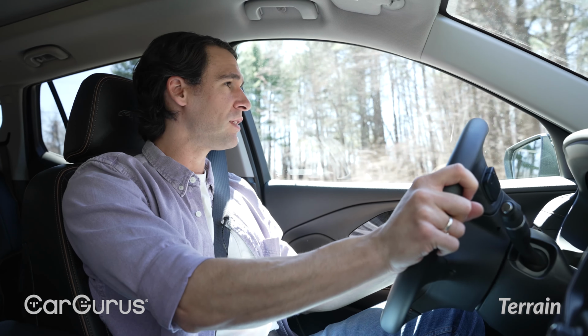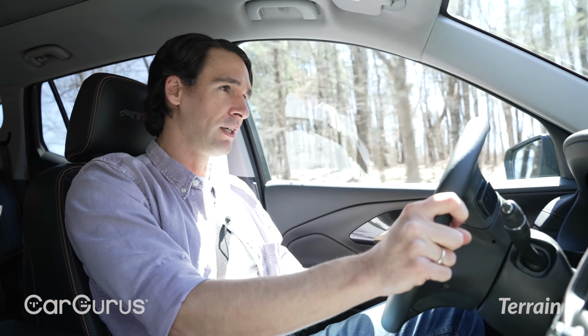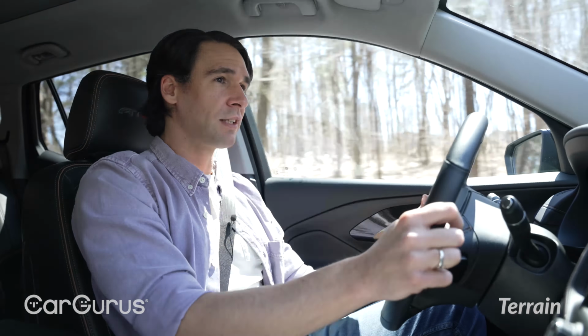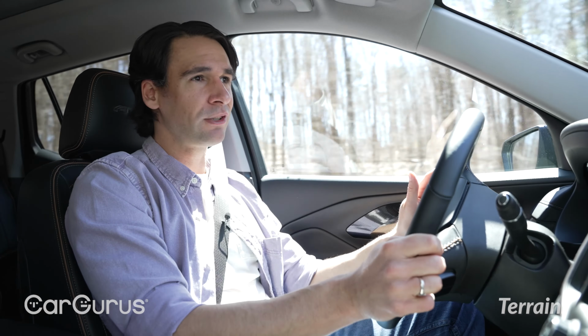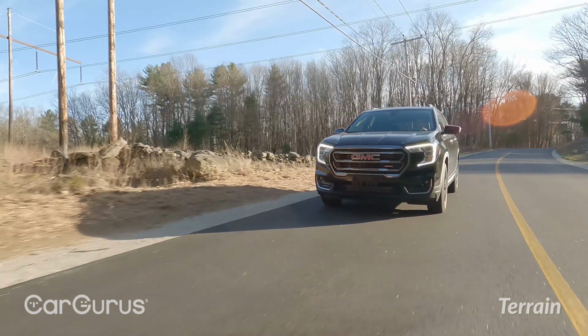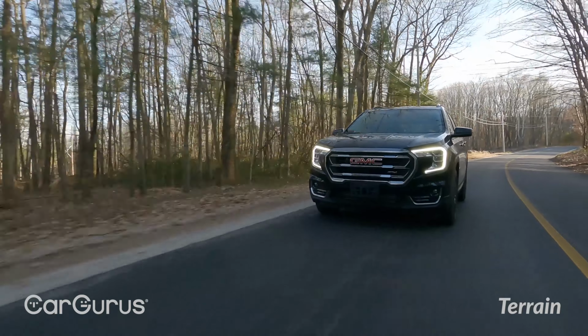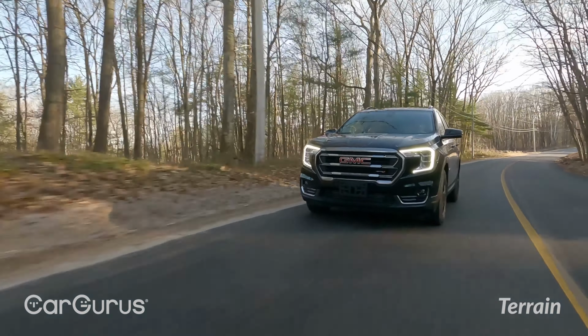I think if GMC just put in a more powerful engine, they wouldn't have to do that much here. Same thing with the Equinox. These are just heavy vehicles, 3,300, 3,500 pounds, roughly speaking, with these options. And if it feels kind of slow with one person on board, imagine what it's going to be like with 3 more adults on board.